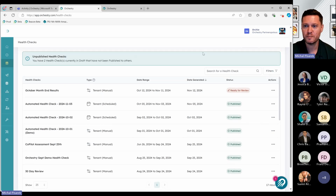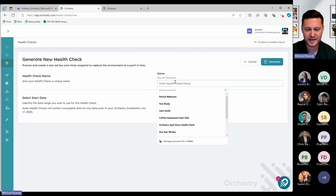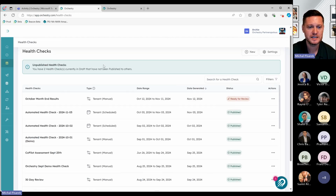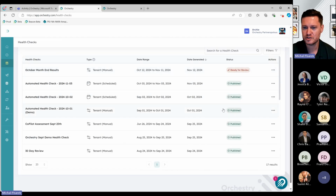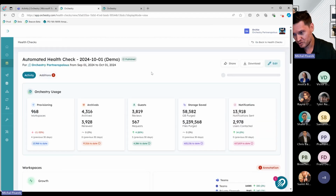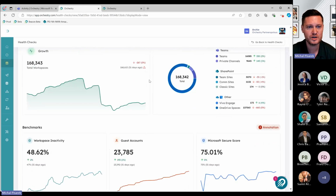If you remember from previous sessions, think of a health check as the ability to create a one-time capture of your environment at a point in time. Now, it could be 90 days, it could be a year, super simple to create. I put in a name, I put in a date range, and it appears. Let's go and do the cooking show thing of here is one we prepared earlier. I'm showing you how to cook a turkey. Now I've just pulled a cooked turkey out of the oven here. The reason I've done that is this one has some pretty good information.